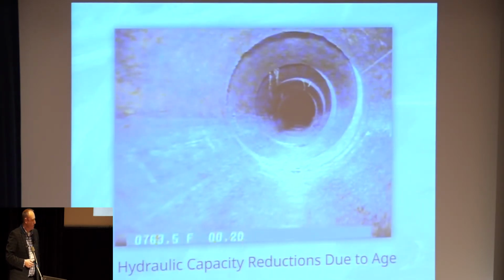Even this, showing a 100-year-old tile, I get landowners that say that this is in really good shape. When you look at the offset joints from its original capacity, each year that gets worse, and they can see 30 to 40% reductions in their capacity. So that's the pressure that we're getting to look at and improve these systems.